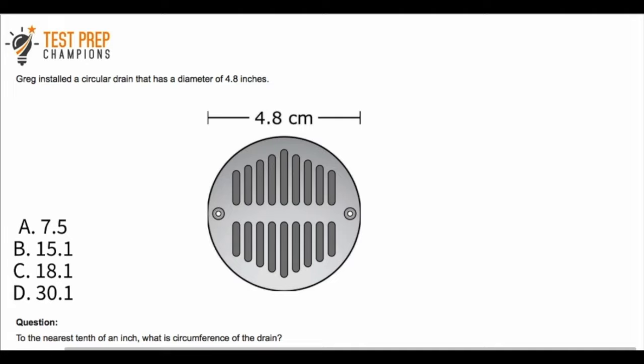That's a tricky one. Okay, so the next question here, and again, I had to fit this on the screen the best I could, so the multiple choice answers are actually above the question itself, so sorry if that's confusing. But it says, Greg installed a circular drain that has a diameter of 4.8 inches, and I'm pretty sure in the GED testing guide, they messed this up. It says 4.8 centimeters. I'm positive that was supposed to say inches, but just know that that should be 4.8 inches. They had it like that in the study guide, but the actual question says, to the nearest tenth of an inch, what is the circumference of the drain? So as always, I'd like you to pause the video, try this out, and then we'll go over it.